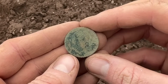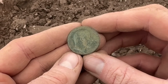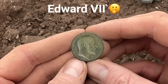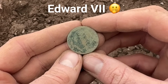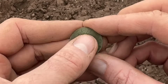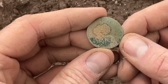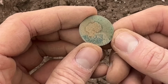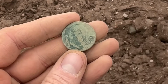Pete's on another one. 3rd coin in under an hour. And it is our favourite, Dirty Bertie, Edward. Edward the 6th? Edward the 6th, so sometime between 1901 and 1910. The son of Queen Victoria, the father of Gorgeous George, George V. But no date on that, I don't think, Pete. Nope. Can't even tell which way is up. But it's a coin. It's another halfpenny. 1901 to 1910. Brilliant.